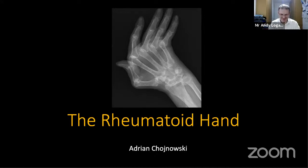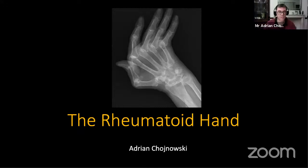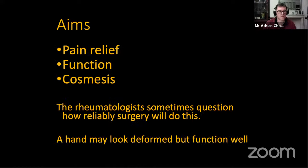Thanks very much for asking me to talk about the rheumatoid hand, and let's just think about some salient features of this. The aims are, of course, pain relief, to improve function, and again, cosmesis does come into it. You've got to bear in mind that the rheumatologists aren't convinced that hand surgery is necessarily the best thing for their patients, and it's great to work in combination with a rheumatologist. And the simple reason for that is a hand can look quite deformed, but it could actually function pretty well. So you want to know specifically what the problem is when that patient presents to you.